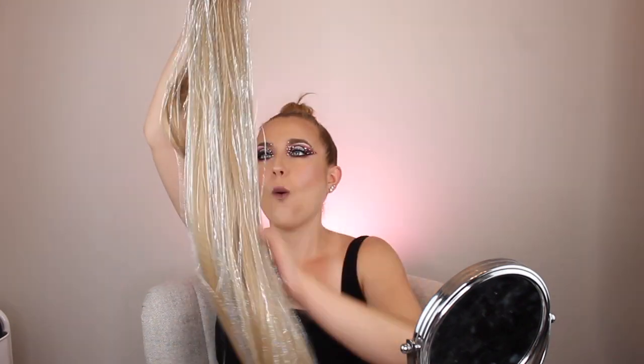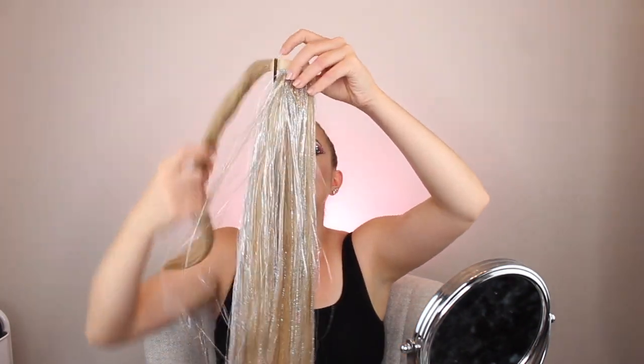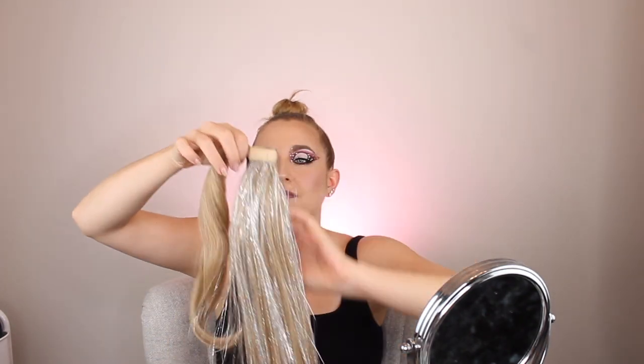So anyway, this is another ponytail, and if you can't tell, holy macaroni, this one's gonna be fun. Ooh. So same deal. It has the strand here.